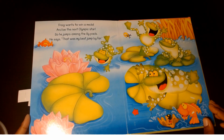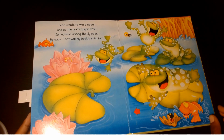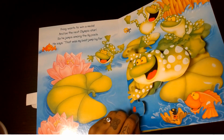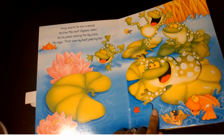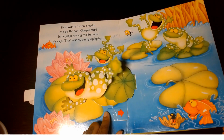Frog wants to win a medal and be the next Olympic star, so he jumps among the lily pads. He says, that was my best jump thus far. Make the frog jump. Rabbit. Rabbit. Oh, that's a far jump. Rabbit.